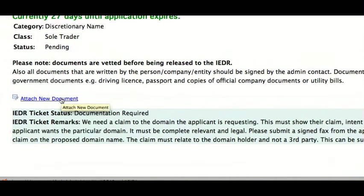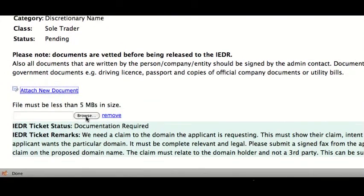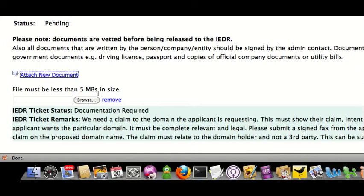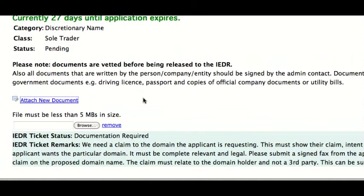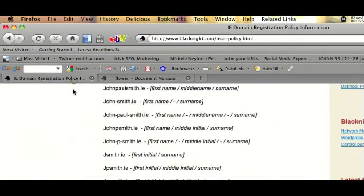Let's say I had a letter already, then I can click on this, attach new document. I can browse to the PDF or whatever, upload it, and then we in turn submit that to the IEDR for you. Please bear in mind that all the documents you provide have to be signed. If the document is not signed, it will be sent back to you until you send us a signed one. So let's go back again here.